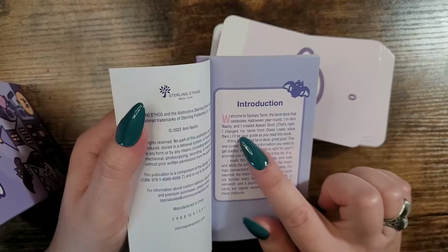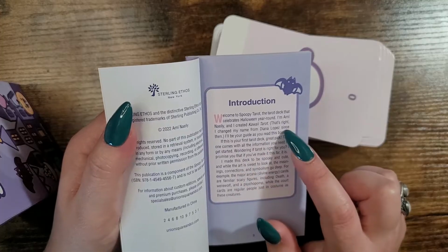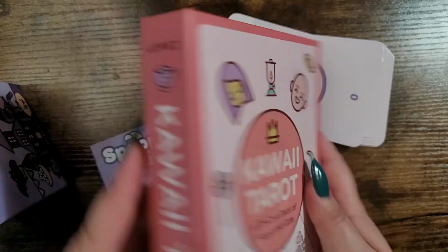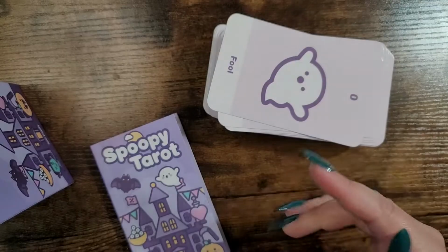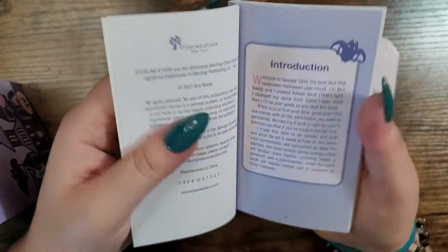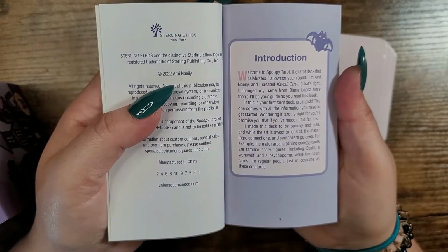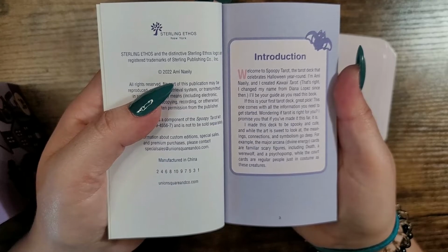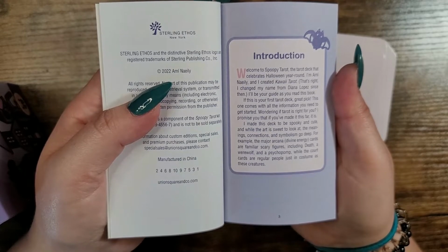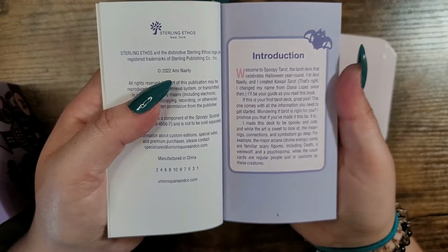So, okay, I am Ami Naeily and I created the Kawaii Tarot. So she did change her name from Diana Lopez. Okay, because I was wondering, the art looked familiar to the Kawaii Tarot. So awesome. Okay, so the same person that brought you that deck is going to bring you this one. I was super curious about that. All right. I made this deck to be spooky and cute, and while the art is sweet to look at, the meanings, connections, and symbolism go deep. For example, the major arcana, divine energy cards, are familiar, scary figures, including death, a werewolf, and a psychopomp, while the court cards are regular people just in costume as these creatures.